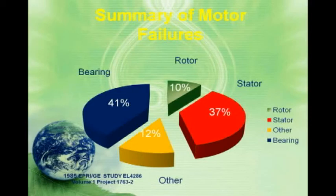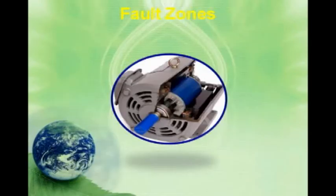Now, the numbers at your facility are going to change slightly. Like I said, all the motors involved in this study were utility related. Many of them were 4,000 to 6,900 volts, so it's something to take into account as you're looking at your own failure mechanisms and what they mean to you and what technologies you need to have on board to move forward. Well, what are the fault zones that we look at?